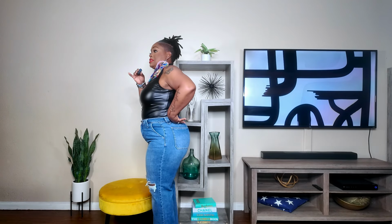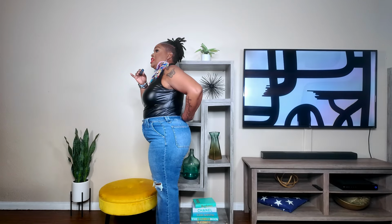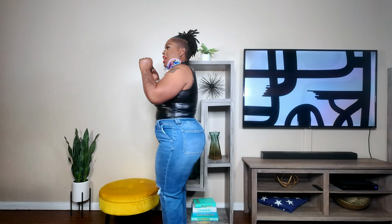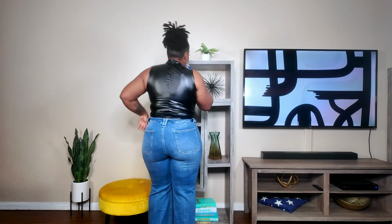Now, because I am a curvy girl, a lot of times when we buy jeans, the jeans are sticking all the way out in the back because of this right here. But look at this. Y'all see this? I didn't even have to get them tailored, but they fit. They fit the waist. I love these jeans. They fit so good. And look, stretch. This is a super cute look. And yes, I do have them on with heels.